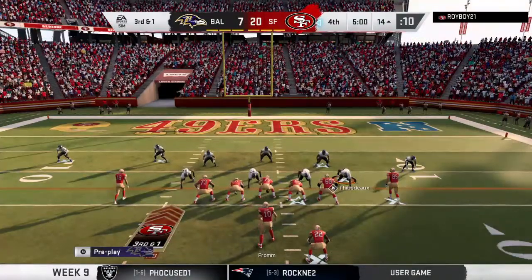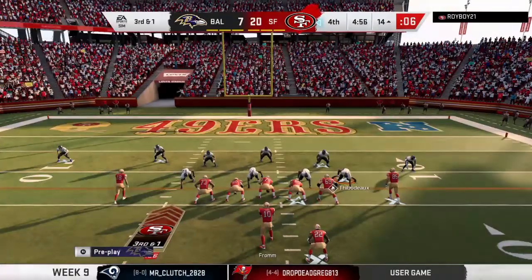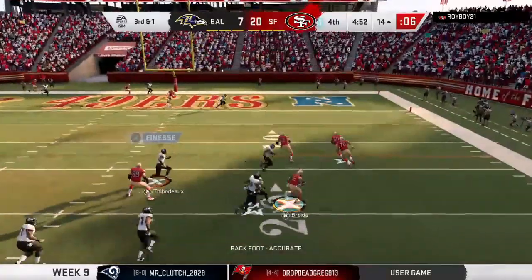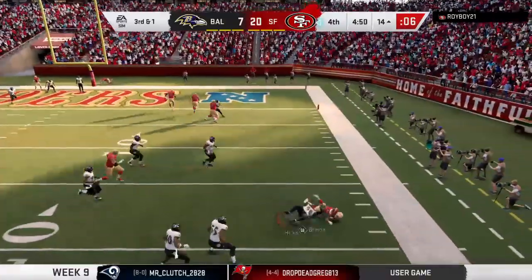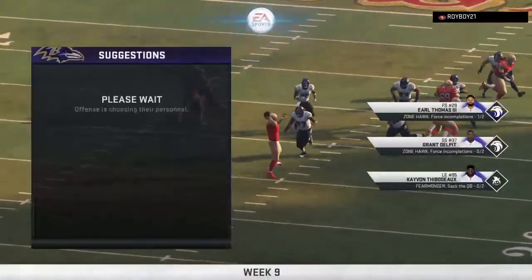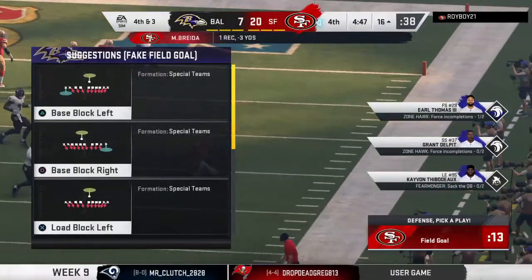Hey, switch gears. Hey, check 24. Watch 24. Fire. He'll drop to throw. They'll set up a screen for Breida. And he goes backwards here, losing yardage back to the 16. And a loss of 3 to bring up 4th.